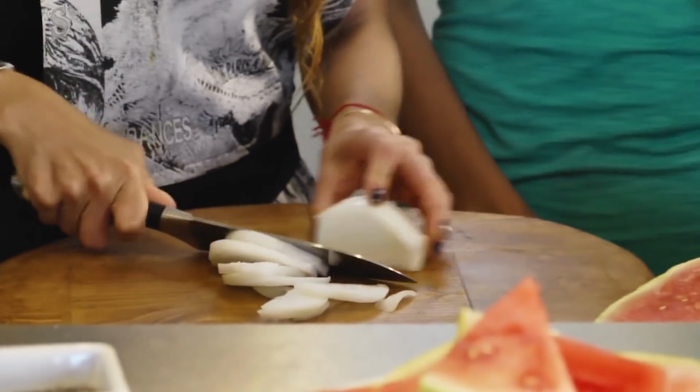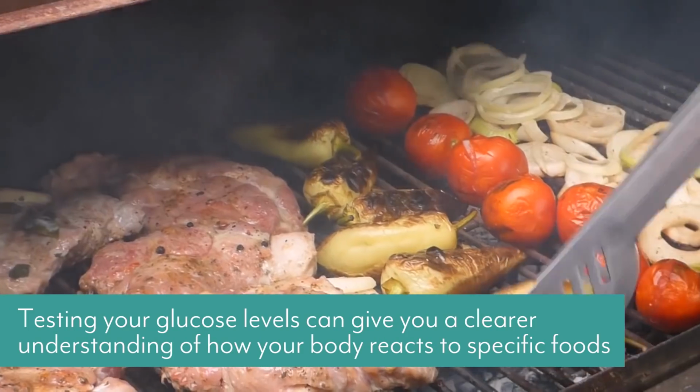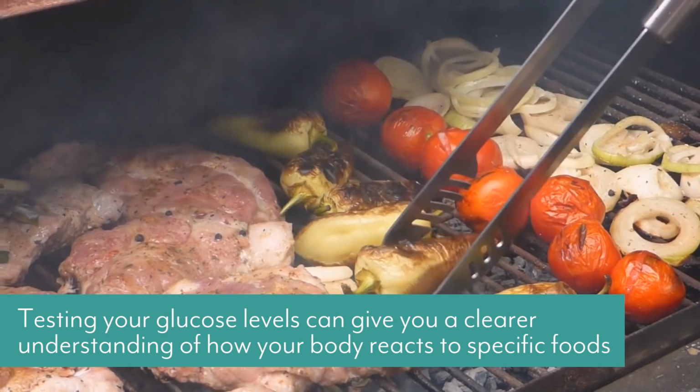So it's really important to know that when you test your glucose levels, you could have a varying number. You could have a glucose level that is higher than anticipated, or it could be lower than anticipated. And a lot of times it'll tell you what your body is doing at that very point in time. It's not like you have to test your glucose levels all the time, but by testing your glucose levels in conjunction with your ketone levels, you can learn a lot about a specific food.